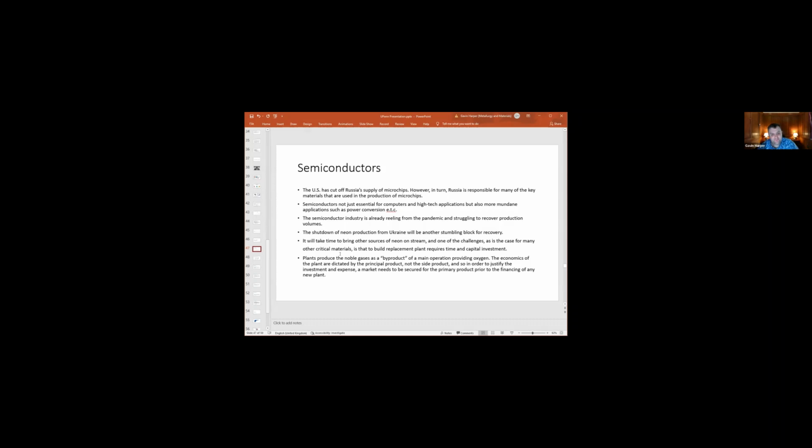And so the noble gases, including neon, but also some others, were a side stream from this mass production of oxygen that was used in the enormous steelworks in Ukraine. And so the economics of that whole process aren't dictated by the neon, they're dictated by the production of the oxygen and the demand for that in steel production. And so there's a real challenge to resolve here, because obviously that production is unlikely to resume for some time, and to try and build that capacity elsewhere would be ruinously expensive.